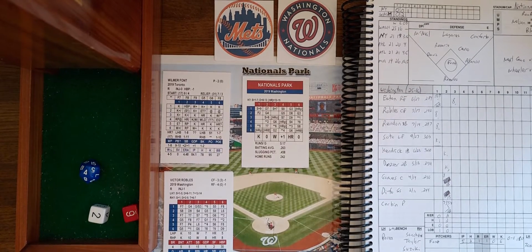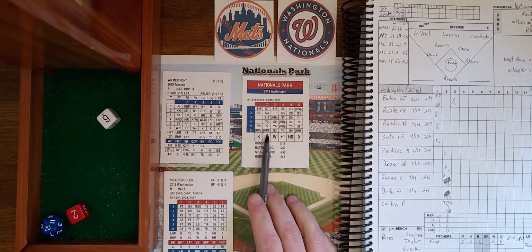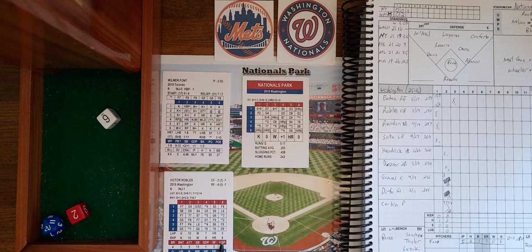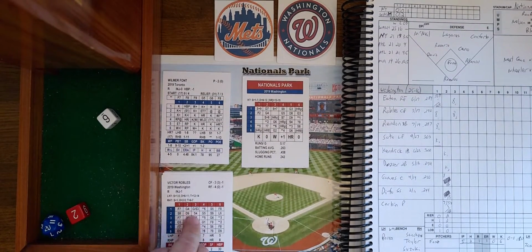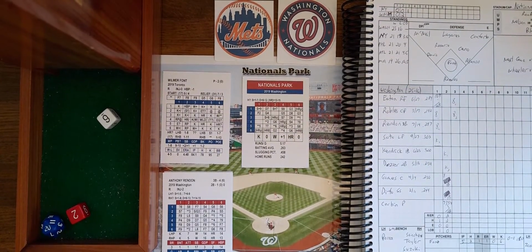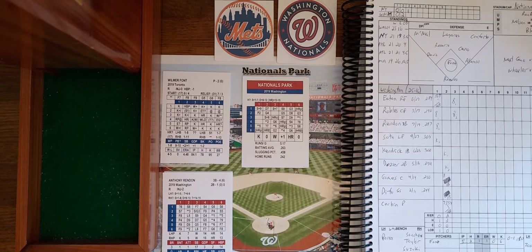Font, 6-2. Ballpark card going back to Nationals Park for Robles. We get a 2-6. That's a home run to the center field. His home run range is an 8, but that's a 20. So that's a failed home run, which means he flies to center again. 2 down. Was not a range play, so not going to be a chance for a double. And the home run wasn't off his own card, so he doesn't get to swing. It's off the ballpark card, so either you get it or you don't. So 2 down for Rendon.